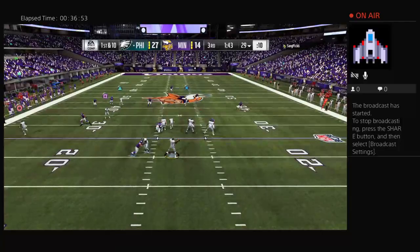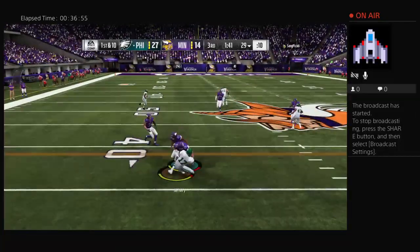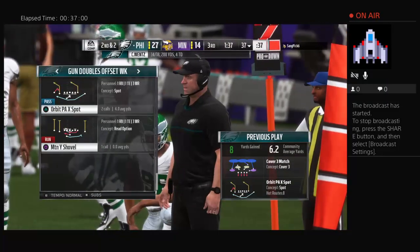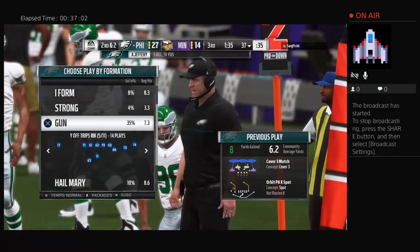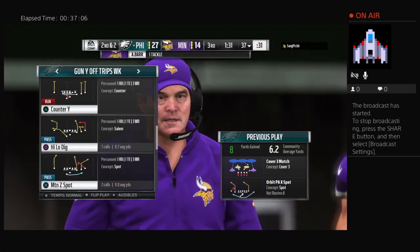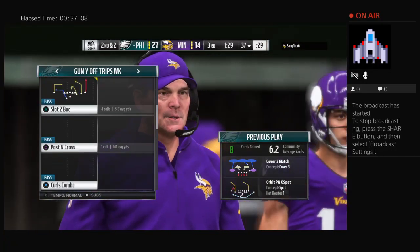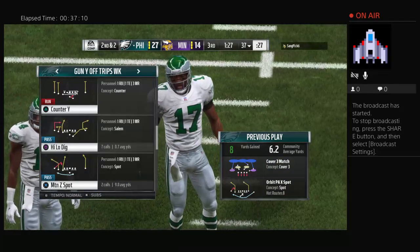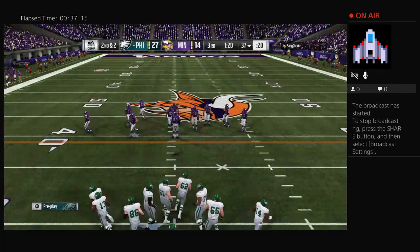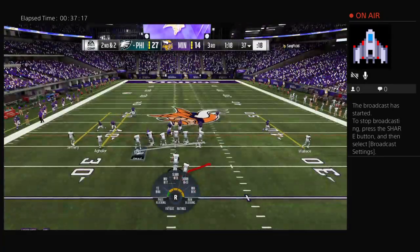On first down, Wentz, and he'll hit Jeffrey, complete. And he'll be brought down right around the 37. A good pickup there, 8 yards on the first down completion. Facing a 2nd and 2 after that last catch, good for 8 yards.